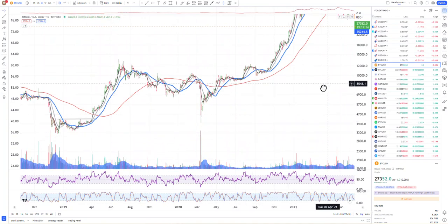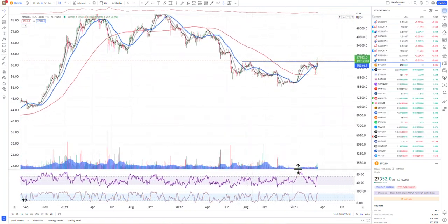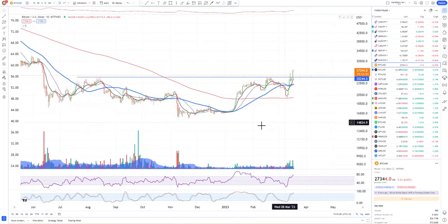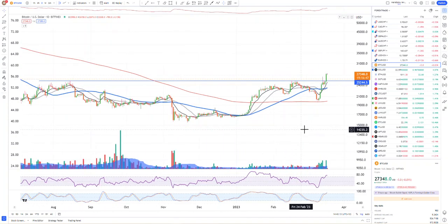Now, having a look over where we are today, have a look at the volume here. The accumulation down here has been minimal. And that's where I'm seeing a bit of a problem. The accumulation being minimal means that they haven't accumulated enough before we take off. So this could be a fake breakout. It might be, it might not. I can't trade what I think the market's going to do. I've got to trade what the market has done.